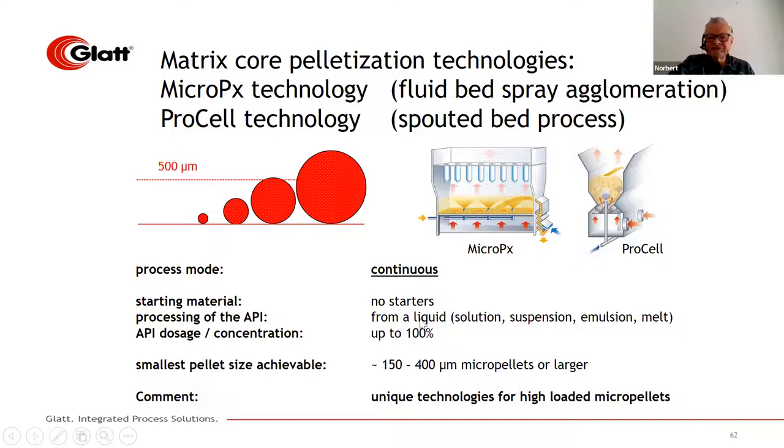from a liquid. This liquid is not too often a solution. It's most of the time a suspension of the API in a binder liquid, but it also can be an emulsion or it can be a melt. And with this technology, we can achieve API concentrations of up to 100%. You can imagine if you have a drug compound which could be soluble in water and provide some stickiness, we would need no binder. We would just process the solution of the API, the sticky solution of the API, and by this means we could get 100% drug load in matrix pellets.